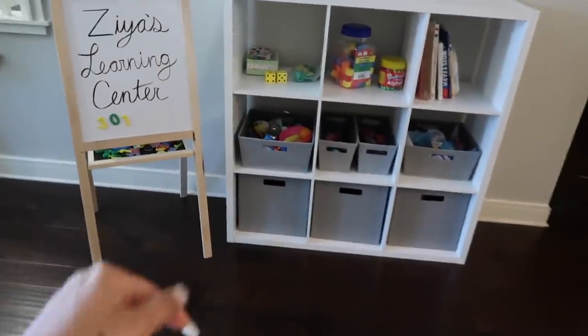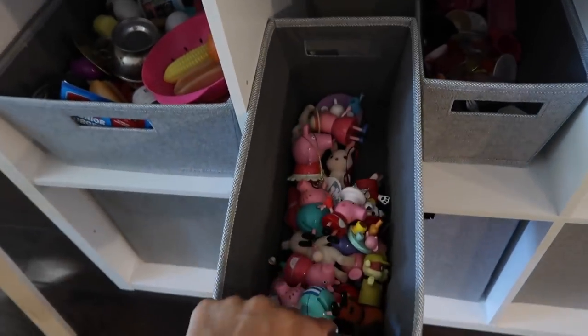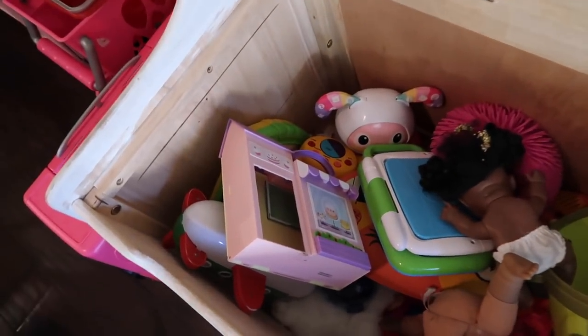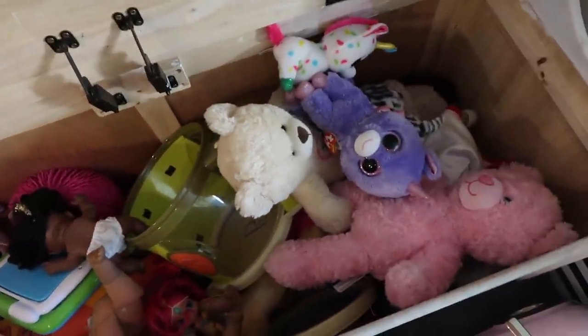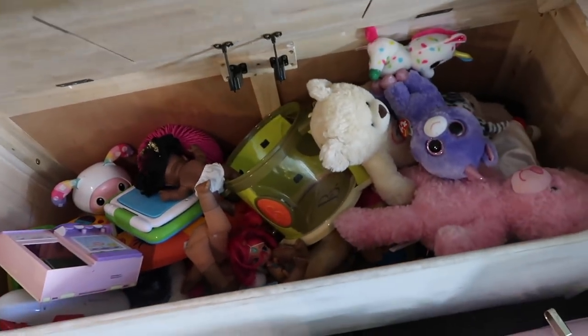So that's why I wanted to actually organize things into separate bins, so that if she just wants to play with her Peppa Pig things, she can just take out this one bin and make a much smaller mess at a time. So now in the actual toy box, it's just holding her larger toys. So her stuffed animals and her larger like plastic toys. And that's all that's in there. There's no more small pieces or anything else at the bottom of the toy box. It's much more organized, and she's not gonna be able to make as much of a mess with all the stuff that's in there.